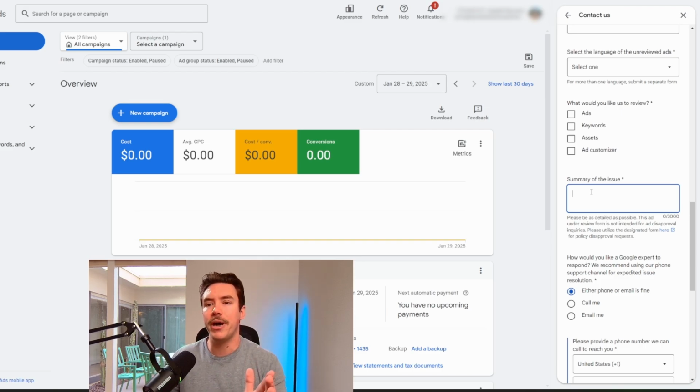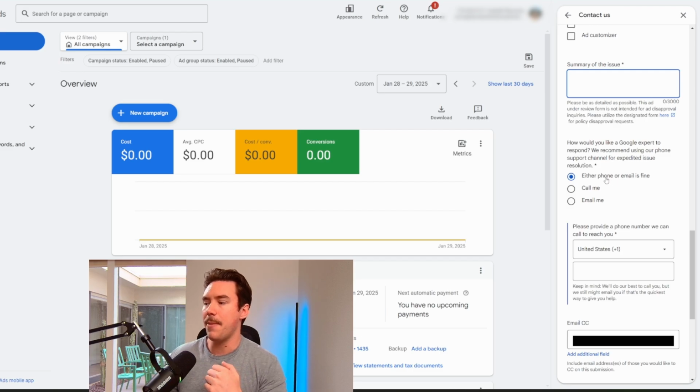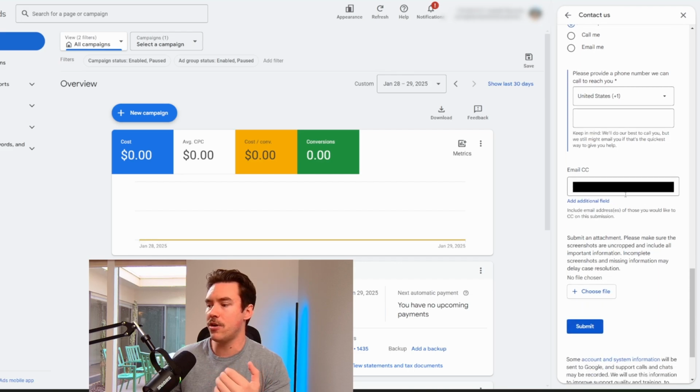So again, go to my description, copy and paste, and make sure you fill out appropriately the message that you're going to go ahead and put right in here where it says summary of the issue. So go ahead and scroll down here. I put either phone call or email is fine. They're almost every time guaranteed going to just send you an email. Put your phone number, email, etc., and then go ahead and click submit.